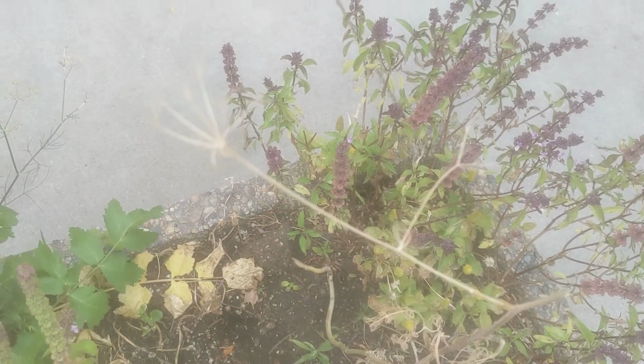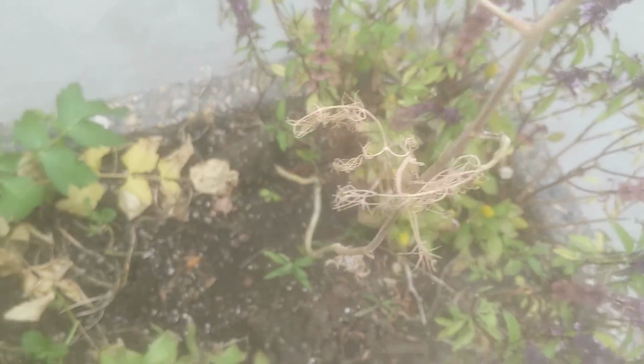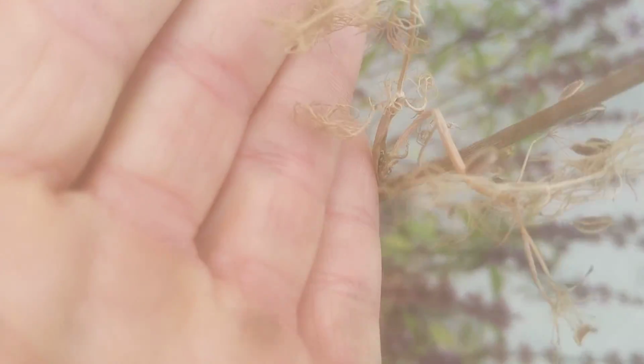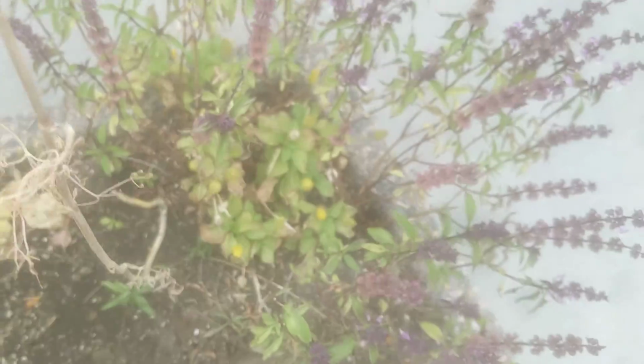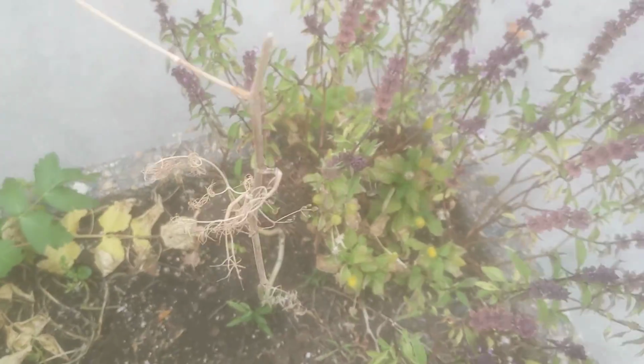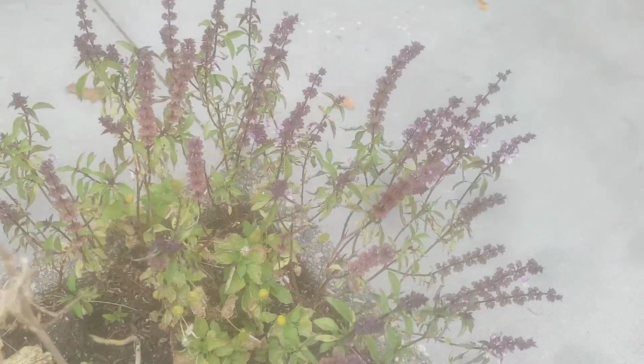I did plant some dill. It went to seed. You can see it dropped its seeds here. Because if you let a plant go to seed, it's just going to die. Oh, look, there's one seed right there. A couple seeds. So yeah, if you just let a plant go to seed, it's going to put all its energy into that, and it's going to die. But if you keep picking the flowers off, it'll keep putting out those flower buds.